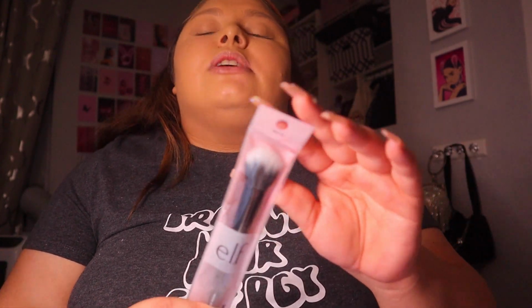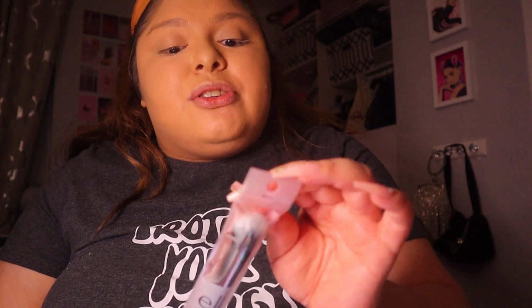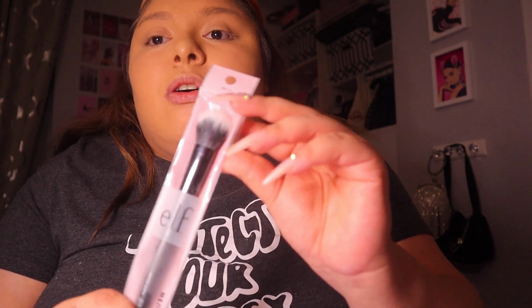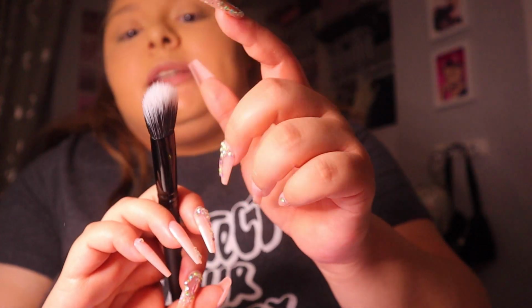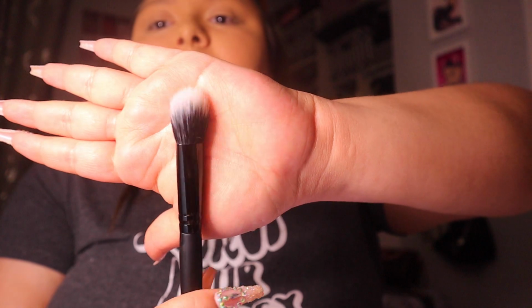Okay. Also, for the cream blush and for the cream highlight, I got 2 of these brushes because I heard they're really good for cream blush. This is the e.l.f. Putty Blush Brush. I've never tried the putty blush, or I think they have a putty bronzer too. I love the e.l.f. Putty Primer, but I like this because it's a stipple brush, and it's super thin. Do you see that? Okay.